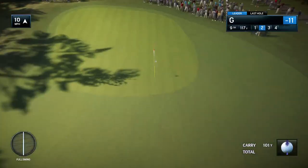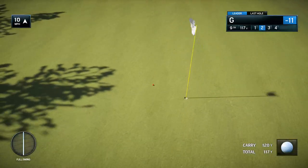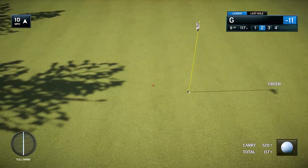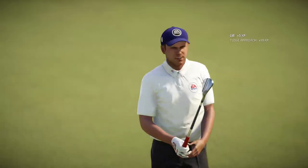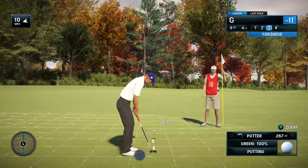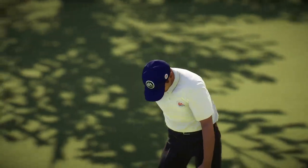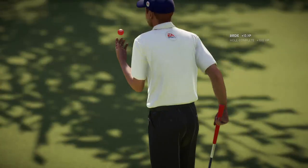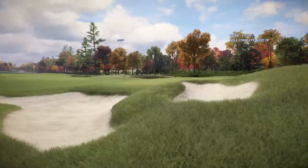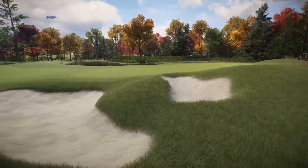Seems to like it. Looks like it's headed for the green. Wow, Frank, he is dialed in. Yeah, that was just some shot. Easy birdie. So a tester from 4 feet. Continues to amaze. Yet another birdie. And what a day it's been.